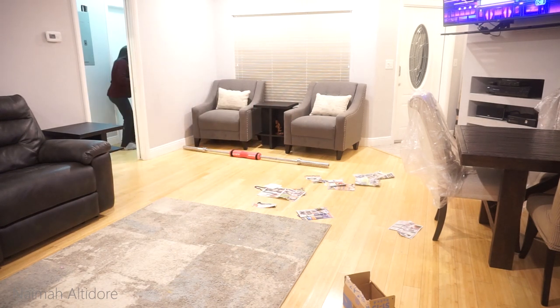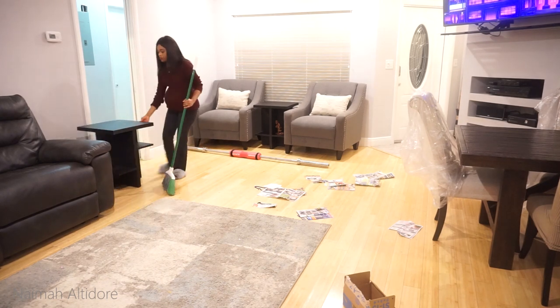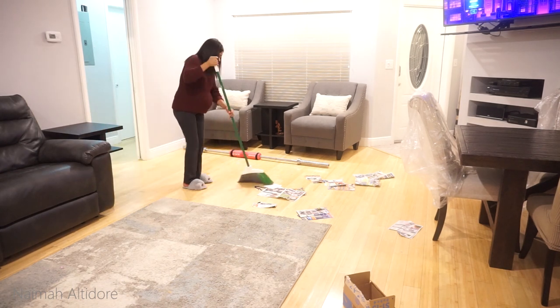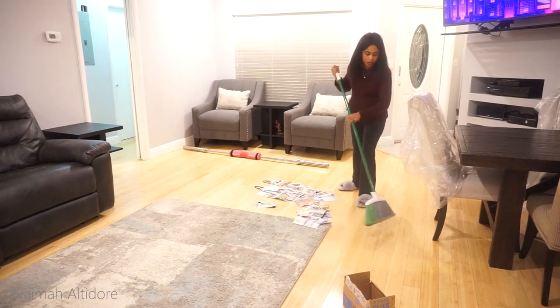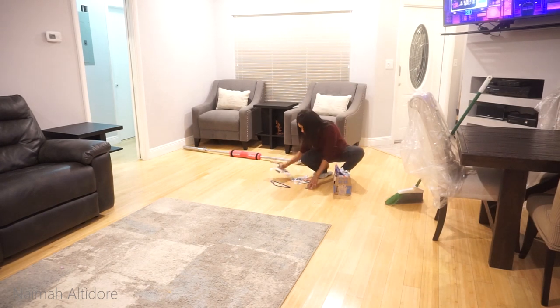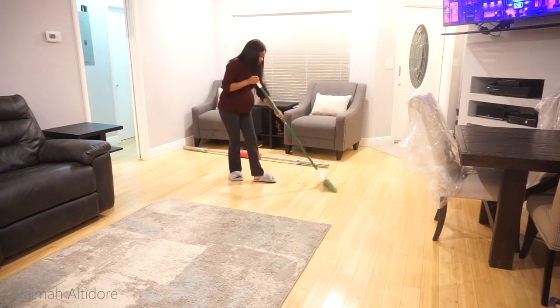I have been looking at the cordless Dyson V11 only because it would be so much easier for me. It's lightweight and cordless. I see everyone using it. It is a bit on the expensive side, but because I do so much cleaning and always having to sweep, it would be so worth it. And I can't wait until one day I have one.